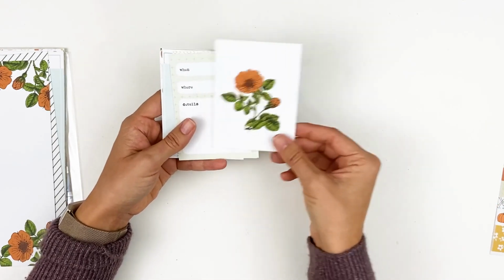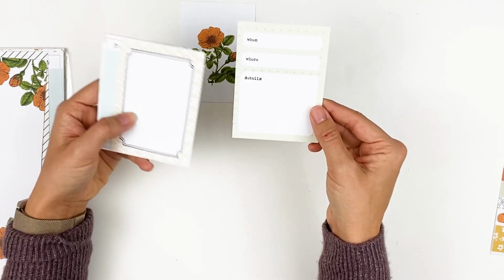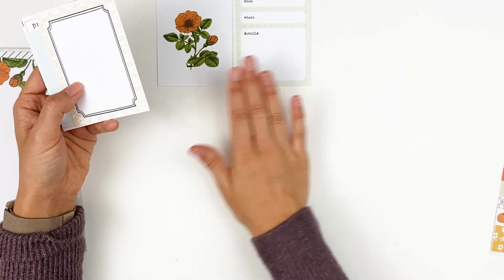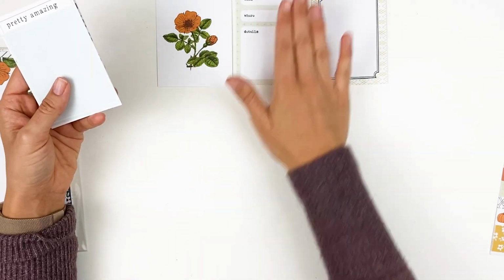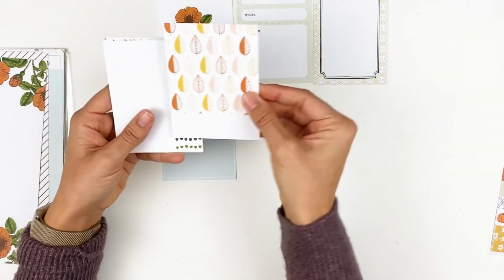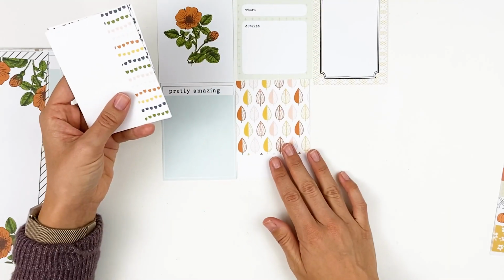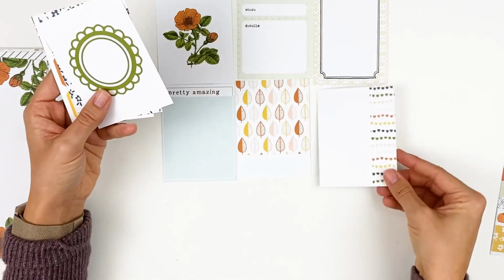So there is the floral card, and then on the back side is this When, Where, and Details card. Again, when I'm getting journaling cards, I like to have a variety. I like to have some that are statement pieces and some that have open areas for journaling or embellishment. These are great because they do have a variety. If you want to add some stamping or embellishment, you've got room for that. If you're doing pocket scrapbooking, you've got a standalone card.